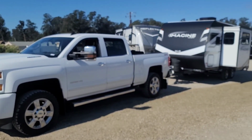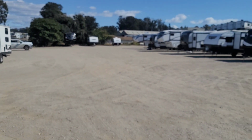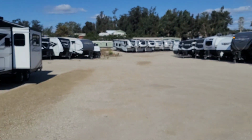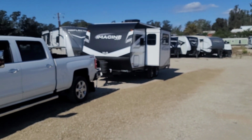Made it to Arroyo Grande, getting checked in. It was kind of a wait because there was a whole line of trucks up there getting checked in when I got here. And that's a multi-haul truck over there getting unloaded now. But yeah, it shouldn't take long with this little baby camper.